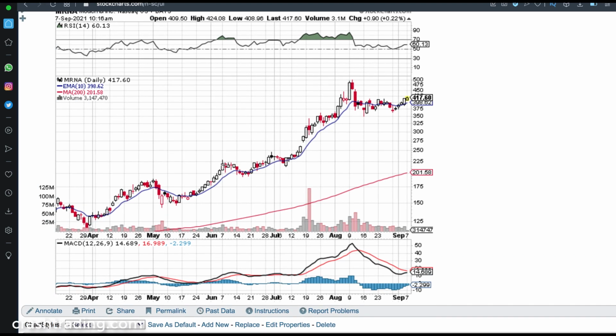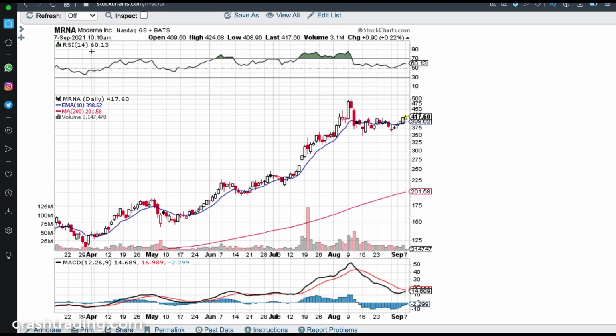For example, when Moderna, MRNA, blasted off right here, you can see how helpful this is as a trend following tool. It pops back up above it, and this is where the trend begins, and it stays above, stays above, stays above. Once it pops below, that signals this uptrend is over. It's continuing back up right now, but that's how you knew this whole bullish move was pretty much over, when you see a breakthrough on really strong volume. It's just a good trend following indicator.